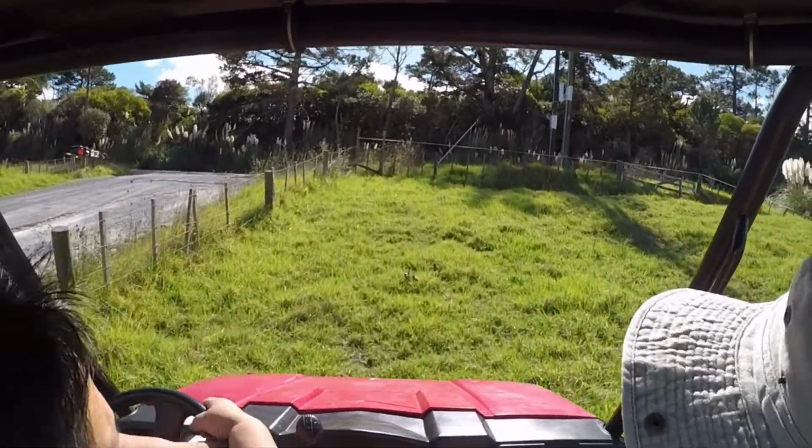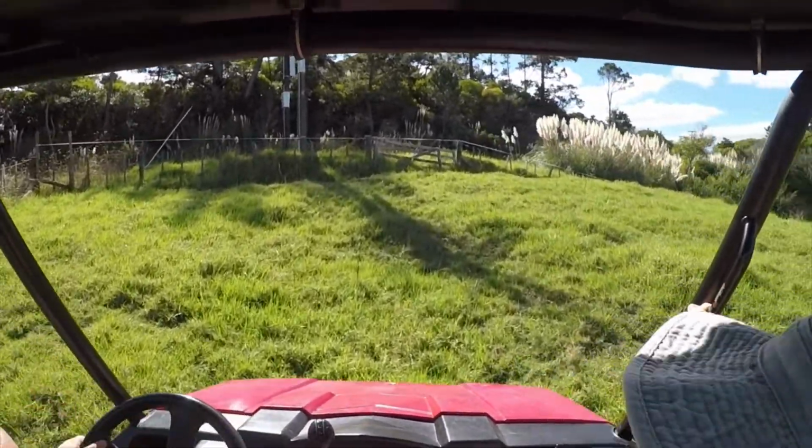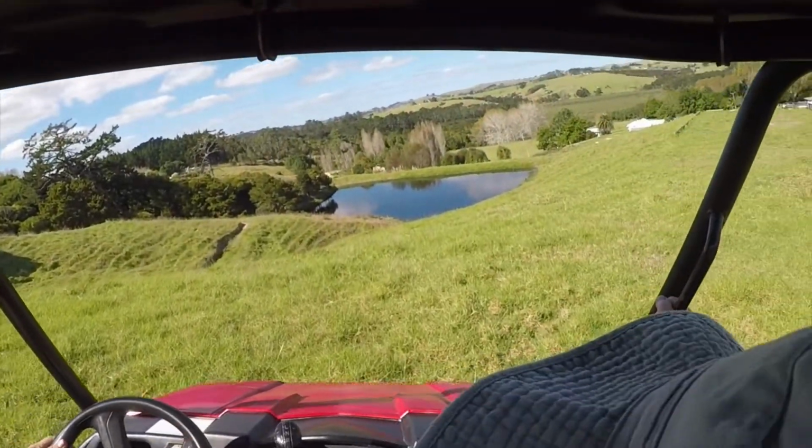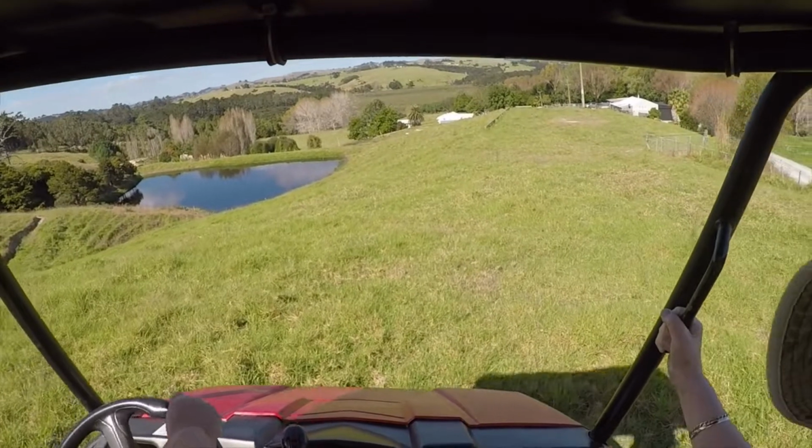That's our access road on the left there. We come off the highway down to our farmhouse. So this kind of gives us a good idea of the lay of the land.